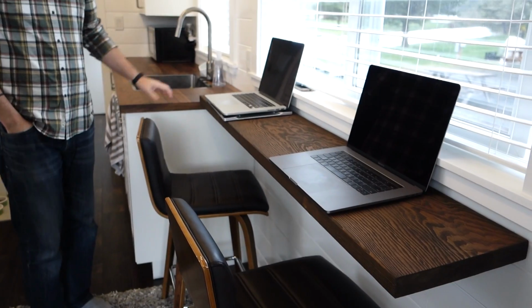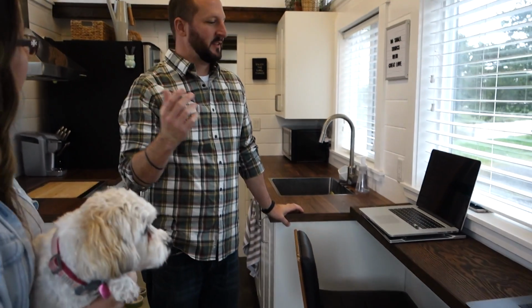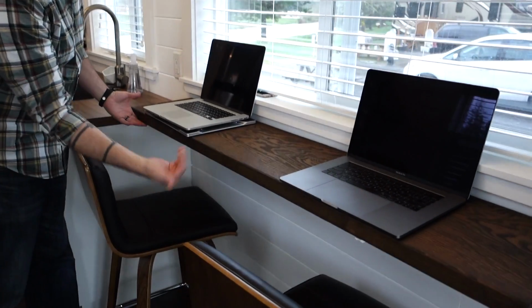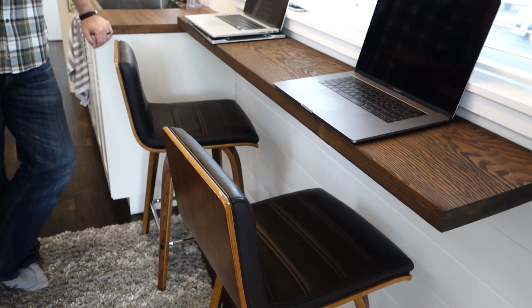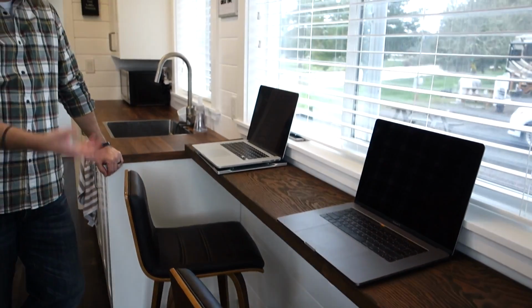So this is kind of the workstation, hangouts, eating. It's a collapsible bar, so this does pop down. If you're having a bunch of people over and need room to hang out, you can really just spread out and open up. Otherwise, we kind of leave it up most of the time for eating and working.